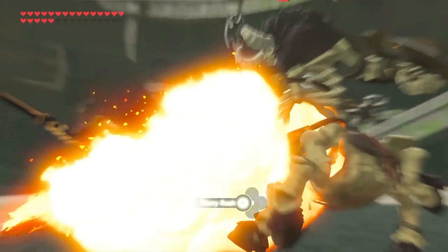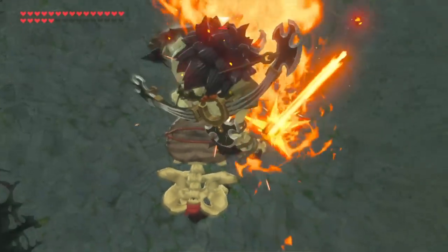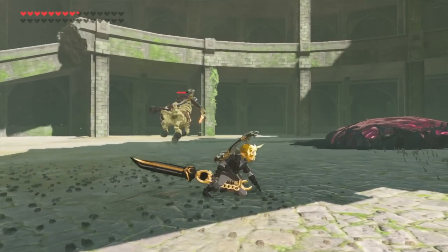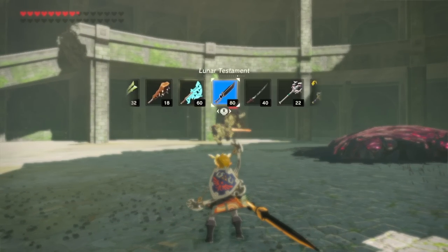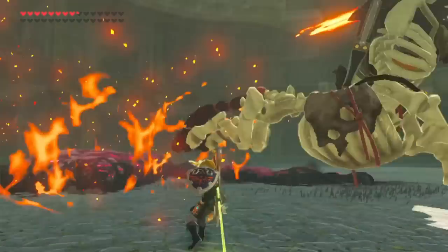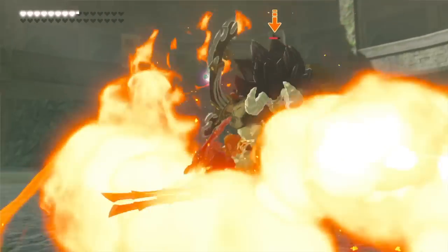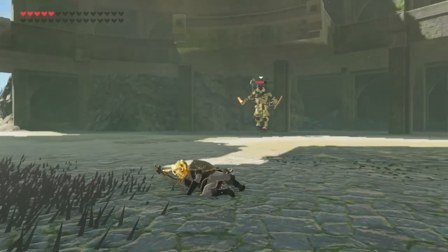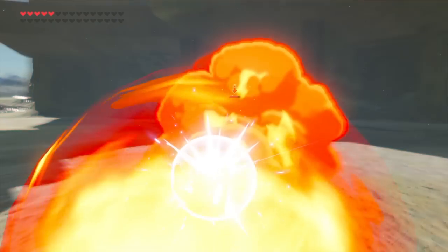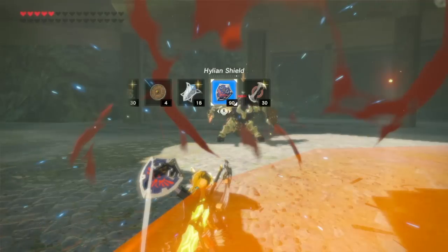Whoop. Oh! Dude, that's a lot of flames. That's a lot of damage. I'm going to change swords here so I can do better stuff. Link's fine. He's fine. He's like Rocky Balboa, he just keeps getting up. I've got to work on my Lynel battles. Fun fact, Rocky had fairies in the ring in all those movies.